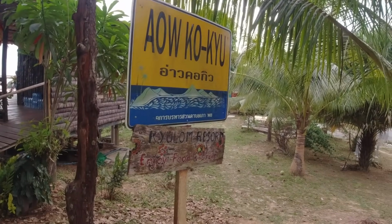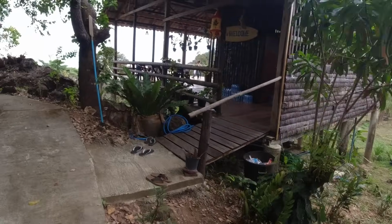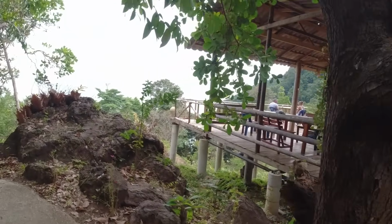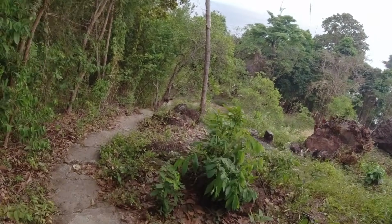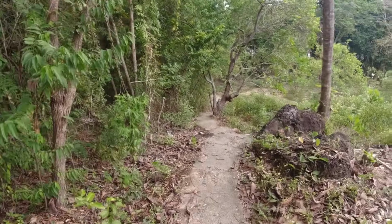Ko Phayam and Ko Lam Resort. Great spot for a restaurant. They have the view. Ooh, this is a hiking path down to a beach. Oh man, it looks really nice. Let's check it out.